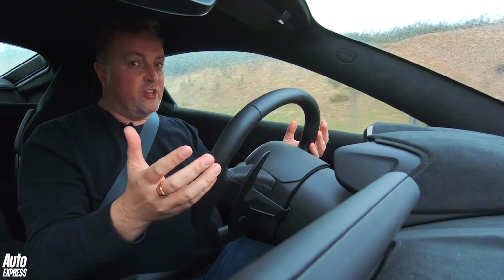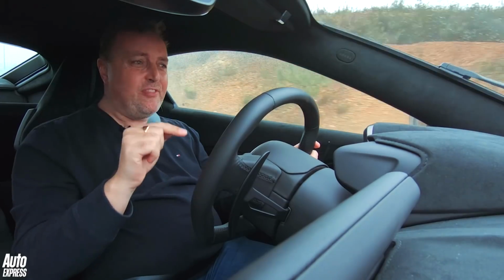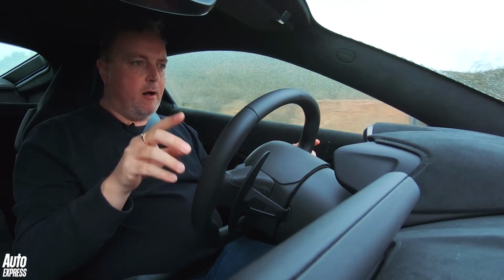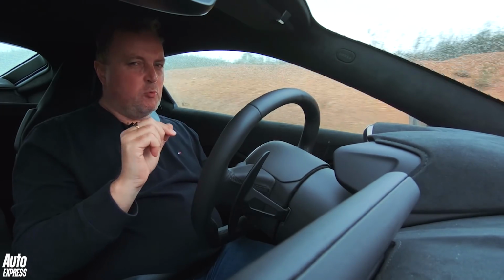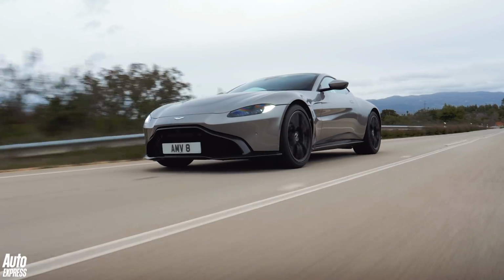So I'm behind the wheel of the new Aston Martin Vantage. That 13-year-old me would never have believed this. But what's it like? Well, I've been fairly critical of Aston Martin interiors in the past. The DB11 initially wasn't good enough for me. They've improved it with a V8 and that'll go into the new V12s. But this is much better.